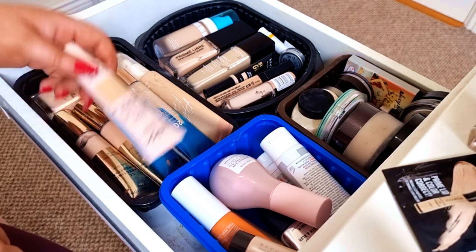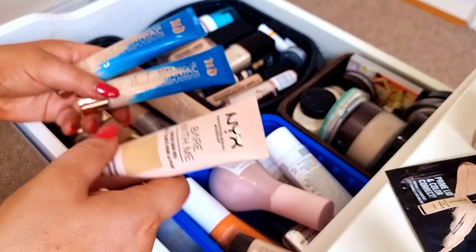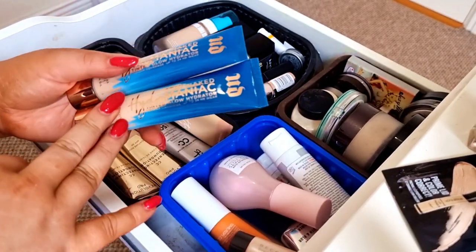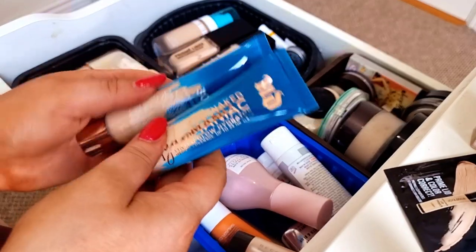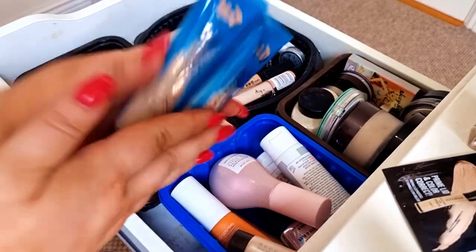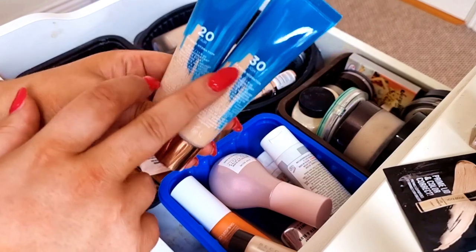I kind of want to pull this one in here, this Bear With Me one. Or do I pull in one of these? Because I've used this. I haven't used these yet because the other one was too light for me. So maybe I'll pull in both of these because it will just depend on what my shade is. So I had this before and I decluttered it because I bought it in the shade 10 and it was too light for me. So this one is in 20 fair and 30 light.